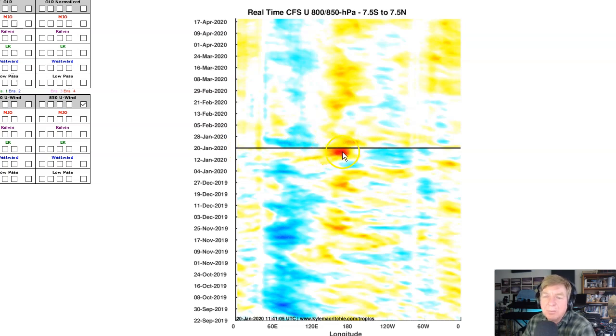Strong west anomalies in control of the Kelvin wave generation area. They're supposed to fade some now. But still, look at this, another big batch of pretty solid westerly anomalies forecast mid-February into the end of March. Pretty much continuously looking like the active phase.